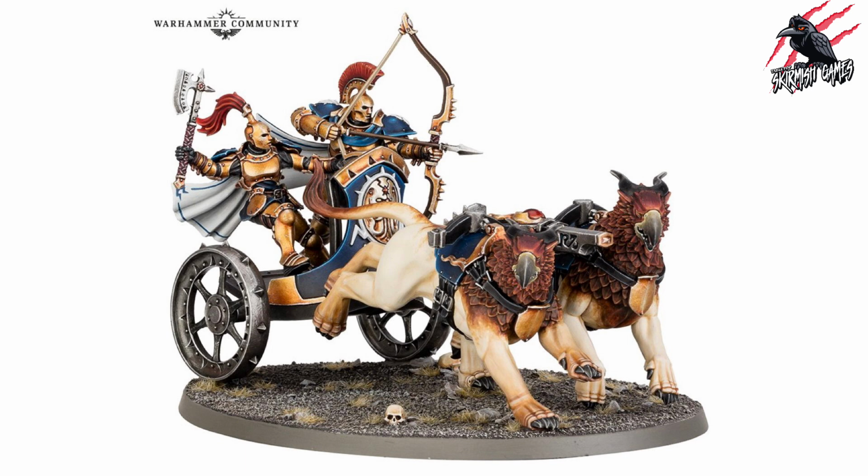I think this looks awesome. This is the Stormstrike Chariot, and this is a great model. I think this is a fantastic sculpt. The 2 Gryph Chargers look crazy, and then with the 2 Stormcast on the back, one with a bow, one with an axe, and I think we can kit these out with a spear as well instead of that storm bow, so that would look awesome.